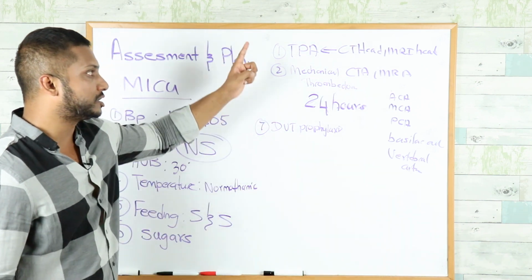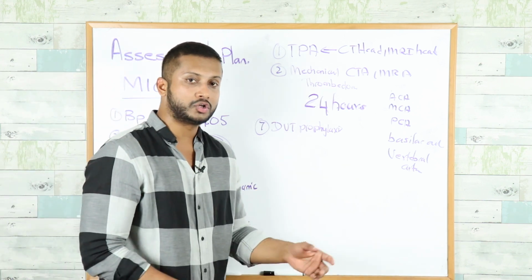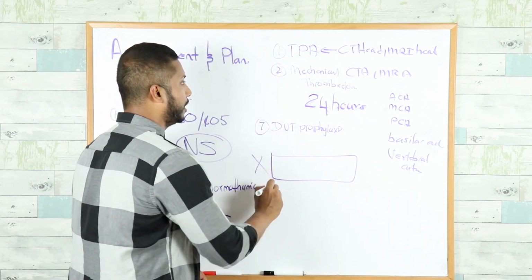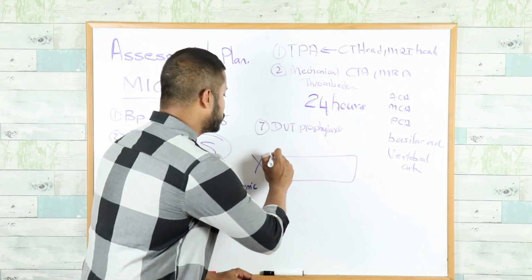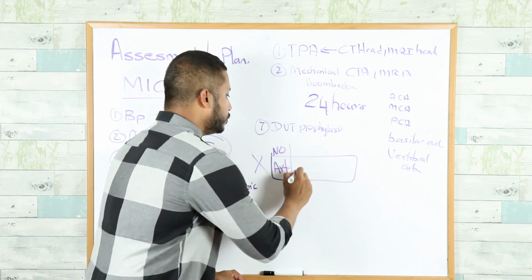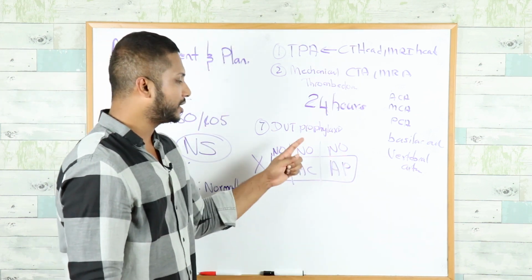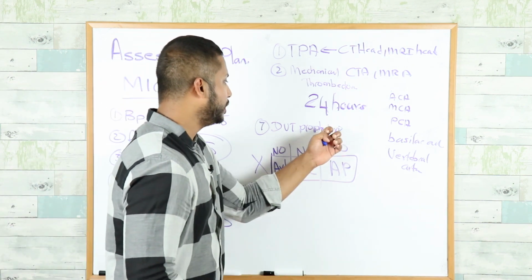Now this patient just received TPA. Would you want to give this patient any form of Lovenox or heparin? Absolutely not. Let me tell you a real truth. For the first 24 hours after the patient received TPA, the patient should not have any arterial stick. So no arterial stick, no anticoagulation, no antiplatelets for the first 24 hours. Do not give this patient any form of Lovenox or any form of heparin. The only thing you'll do is Venodyne boots.